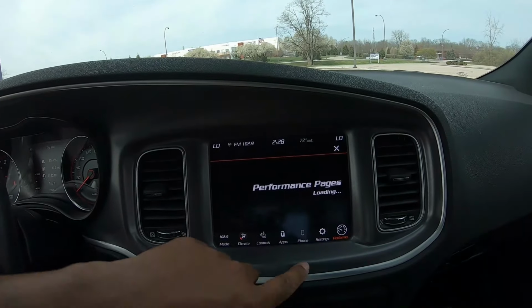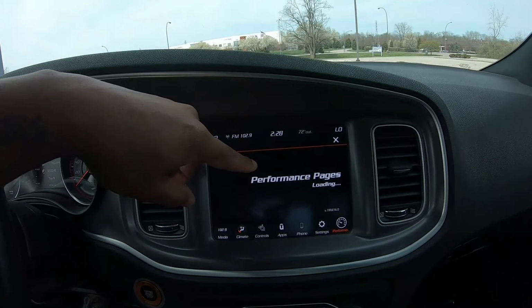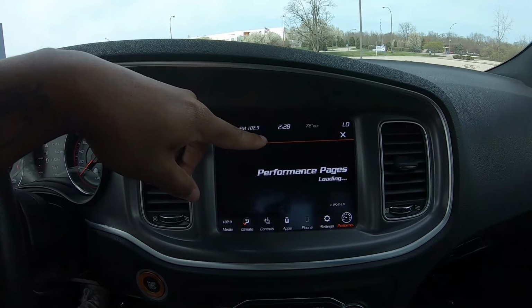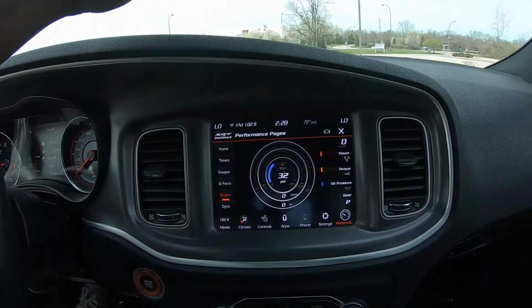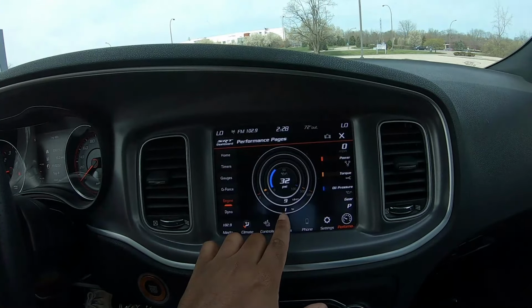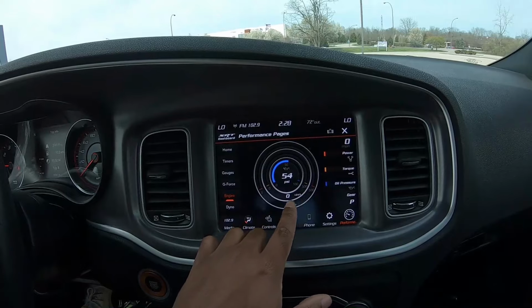It's 72 degrees out. It's so nice, but other than that, it's stupidly windy.